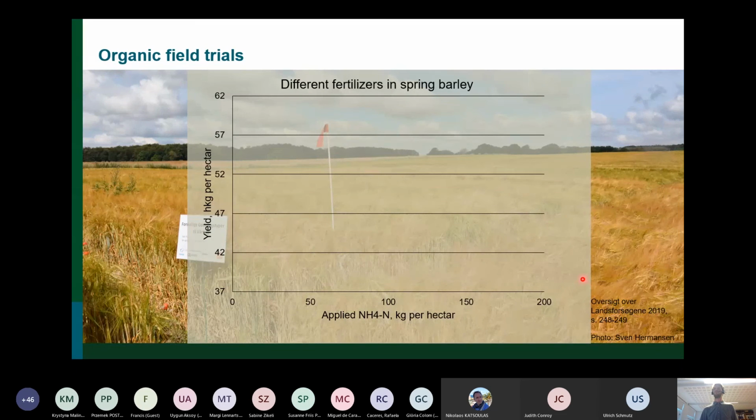So on the horizontal axis, we have applied ammonium nitrogen, and on the vertical axis is the yield. Firstly, we will have the slurry. It behaves exactly as we expect, which is good. We have a rising yield as a function of the applied ammonium nitrogen to a certain point, and after that it stagnates and maybe even declines a little. So we have a significant increase in yield per kilo applied ammonium until 80 kilo ammonium nitrogen per hectare, which is what we expect.